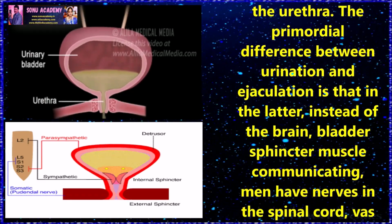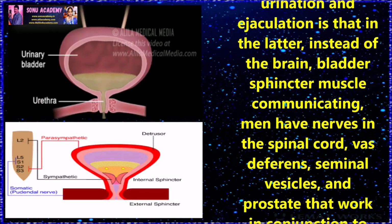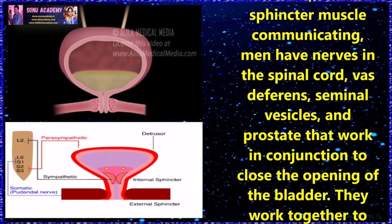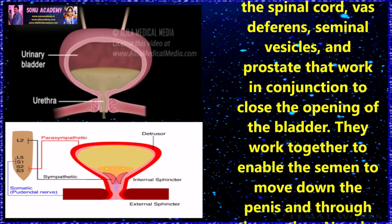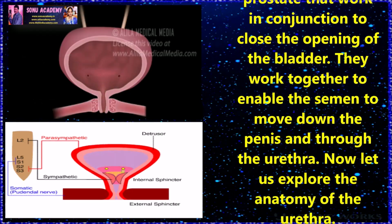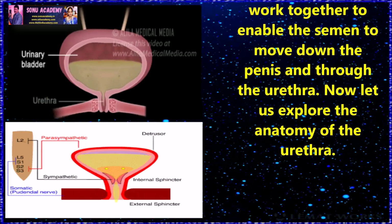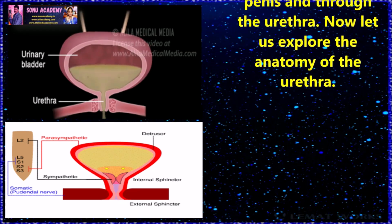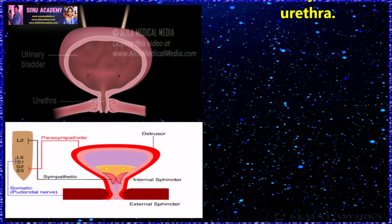The primary difference between urination and ejaculation is that in the latter, instead of the brain and bladder sphincter muscles communicating, nerves in the spinal cord, vas deferens, seminal vesicles and prostate work in conjunction to close the opening of the bladder. They work together to enable the semen to move down the penis and through the urethra. Let us explore the anatomy of the urethra.